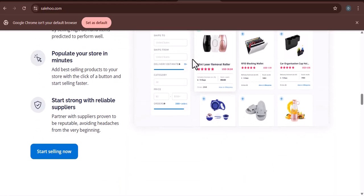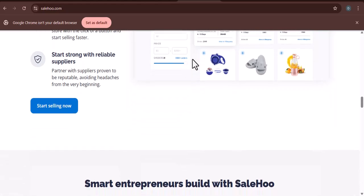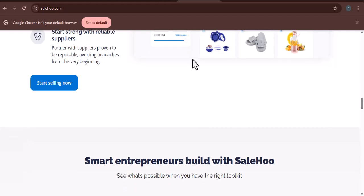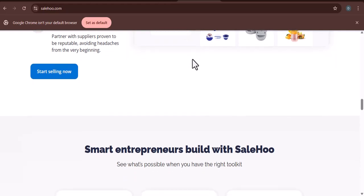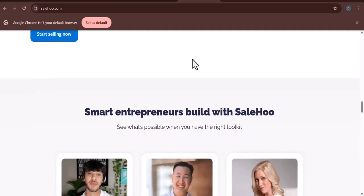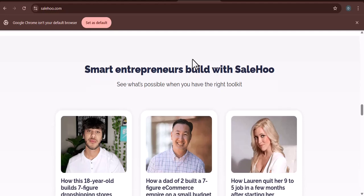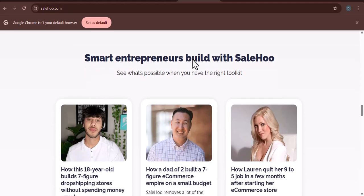First things first, let's head over to the SaleHoo website. Just type SaleHoo into your search engine, and you'll find it right at the top. Or you can simply go to salehoo.com. Once you're on the homepage, you'll see a prominent button that says, Get Started or Sign Up. Click on that, and you'll be taken to the registration page.